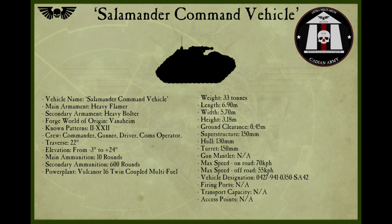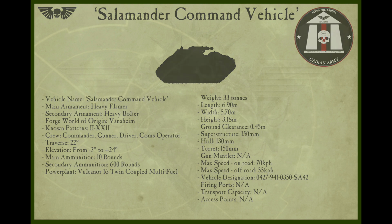In the Millennium pattern, this comes in the form of a multi-spectral suite, operated by the driver, which includes magnification, tracking and night vision equipment. Salamanders may also be upgraded with camo netting, extra armor plating, a hunter-killer missile, a minesweeper, a pintle-mounted heavy stubber or stormbolter, rough terrain modification, a searchlight, track guards, and smoke launchers.